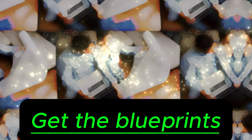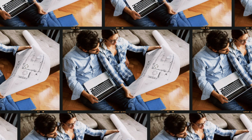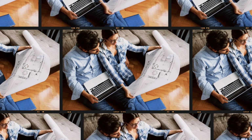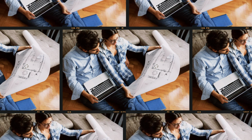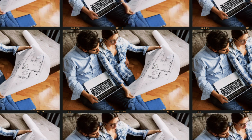Get the blueprints. Regardless of the show home tactics, you can easily avoid getting caught out on what you're actually buying. We have some advice to help you. To make sure you know exactly what to expect, ask for the blueprints of the home you're potentially buying, as well as floor plans and accurate measurements. If you can, take these with you and don't be afraid to whip out the tape measure.